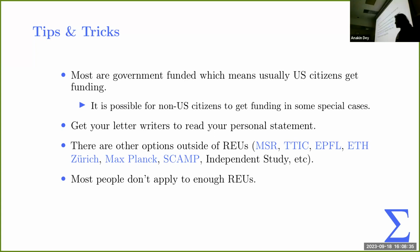And outside of REUs, there's actually a lot of other options which are open to not just US citizens. I've linked a couple here. MSR is Microsoft Research, so you can actually do research at Microsoft. Google Research is also a thing, but I believe their applications are closed. I'm not sure. TTIC is the Toyota Technological Institute at Chicago, a computer science research institute based just outside of the University of Chicago. They're affiliated with them, but they're their own institute with their own staff and faculty and professors.